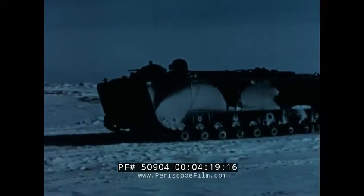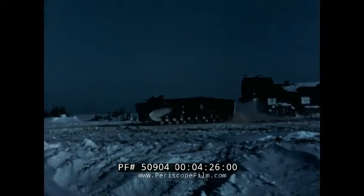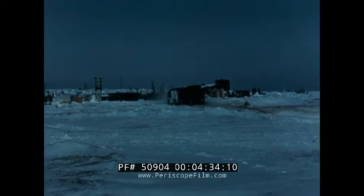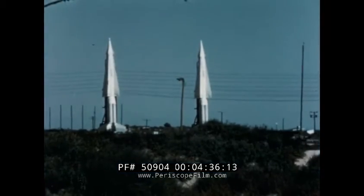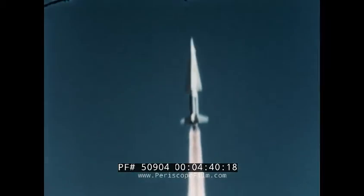The results of punishing tests like this on a sub-zero Arctic course may well result in a strengthening of our important northern lines of defense. For still another defense weapon, the Nike Hercules, Ingersoll provides boosters, sustainers, engine caps, and nozzles.